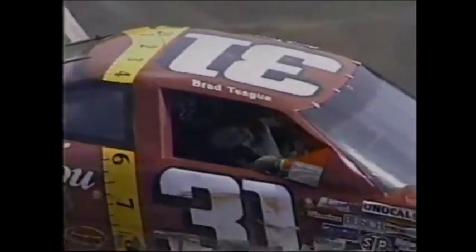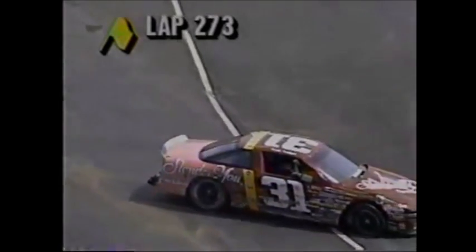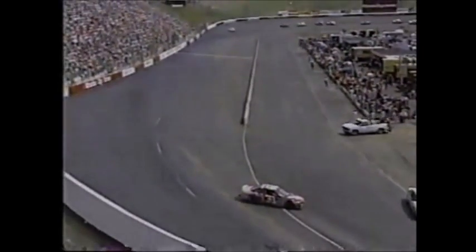Brad is one of the hometown drivers. He hails from Johnson City, Tennessee, which is just down the road, a few miles from Bristol International Raceway, and trying to put on a good performance for his hometown fans.